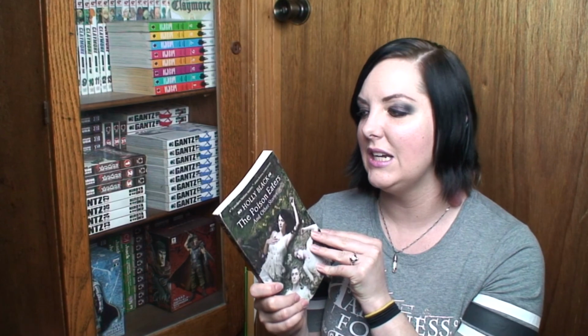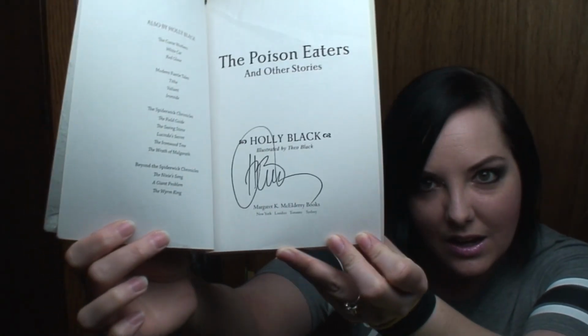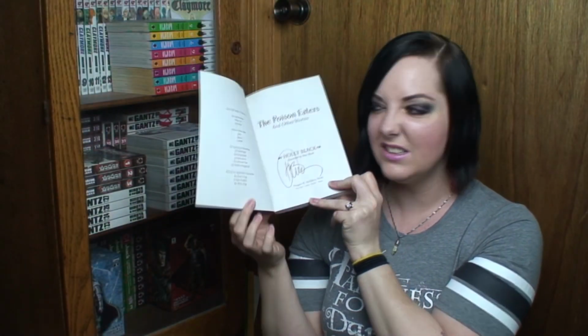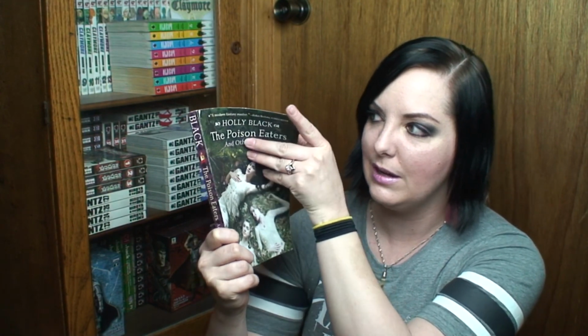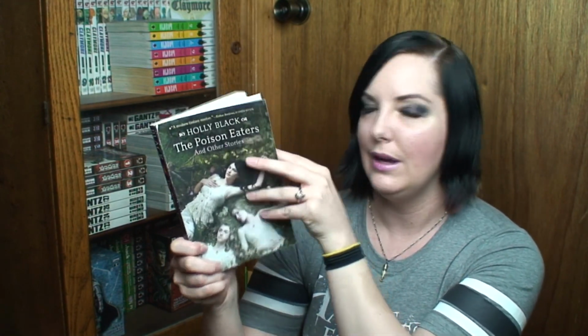And then I found The Poison Eaters and Other Stories by Holly Black. I have been wanting to get this for so long, but it is so tiny that I couldn't bring myself to actually get it. And I got a surprise whenever I got this. Do you see that? It's signed at a used bookstore. What? I had to get it. Even though the cover's kind of bent, it looks like it got bent and kind of torn at the top there. I'm guessing it fell, it looks like. But it's signed. I got it at a used bookstore with credits, so it was free.